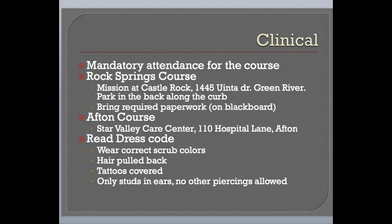The address for the location at Castle Rock is 1445 Vienna Drive. However, you have to go around the back, which is left on Indian Hills, and park along the curb in the back of Castle Rock. The employees, staff, and residents use the parking lots, and the parking lots get full really quick depending on if there's activities going on. So they like all students parking along the curb.